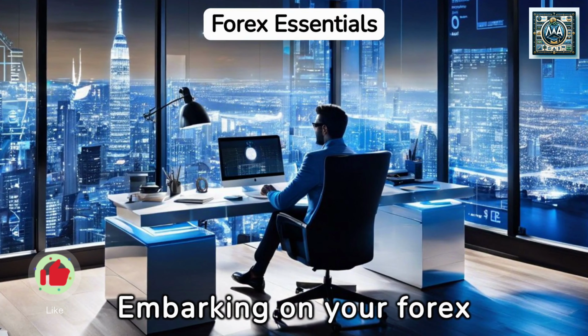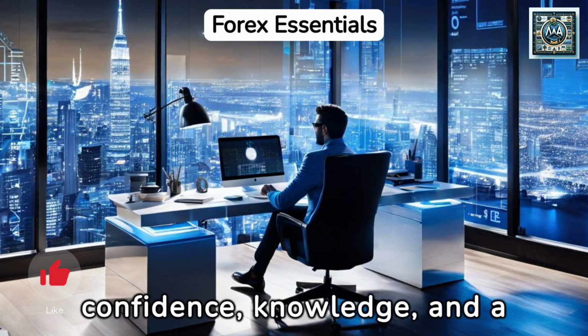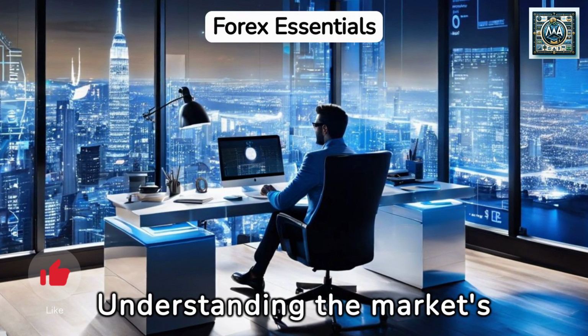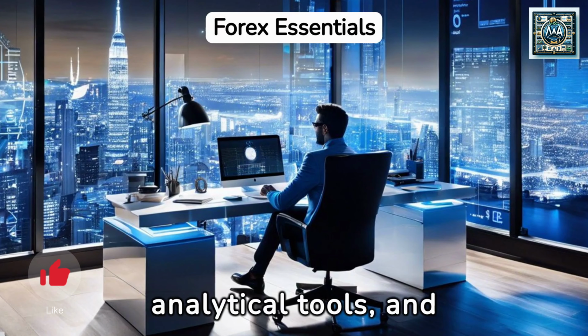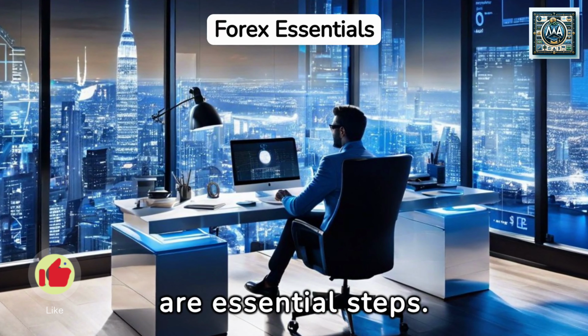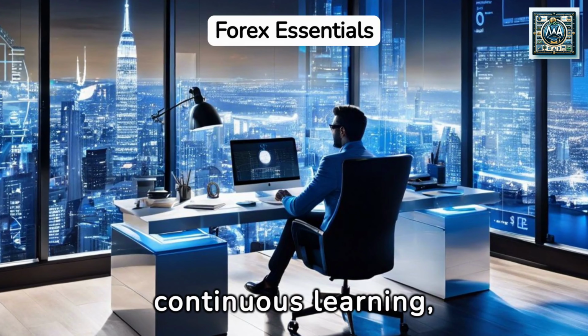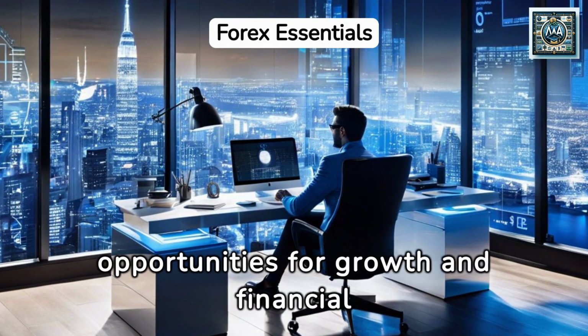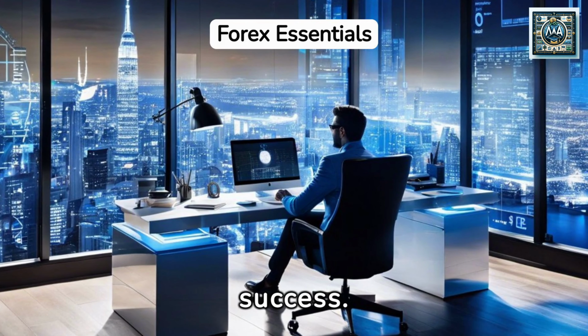Embarking on your Forex trading journey requires confidence, knowledge, and a strategic approach. Understanding the market's fundamentals, mastering analytical tools, and developing a disciplined trading plan are essential steps. With perseverance and continuous learning, Forex trading can be a rewarding venture, offering opportunities for growth and financial success.